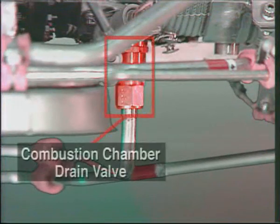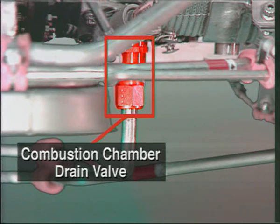The residual fuel in the combustion chamber is drained through the combustion chamber drain valve installed at the 6 o'clock position on the combustion case.